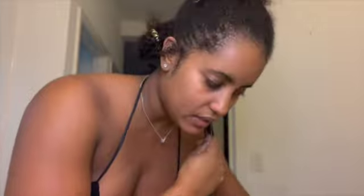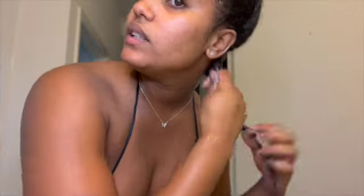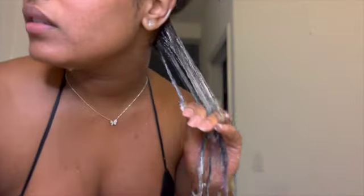Gel. And sometimes I even wet my hair again because you want it to be wet as hell. What the hell is that? It's like a piece of hair. Okay. And then you get the gel all through that section. Your hair should look like this. Look at that. Perfect, perfect. Now that your hair looks like that.